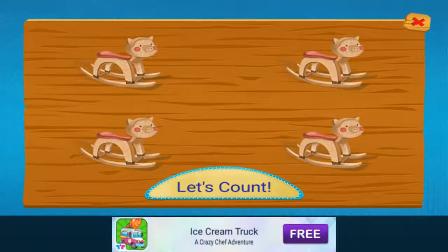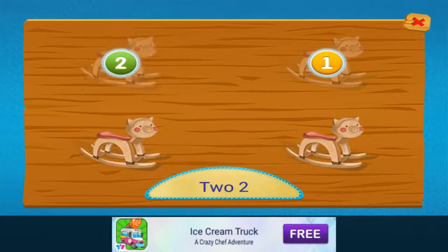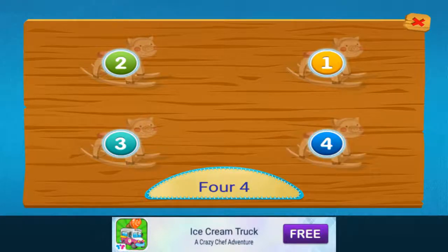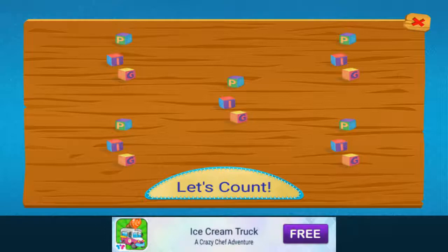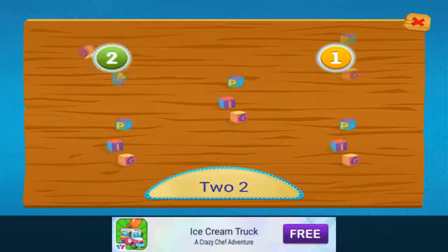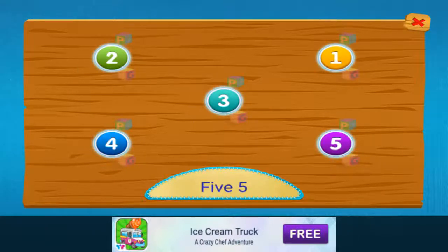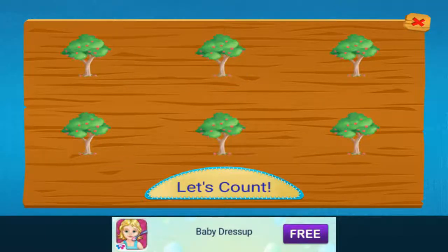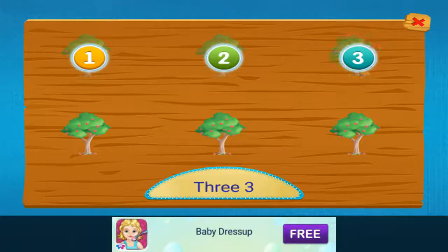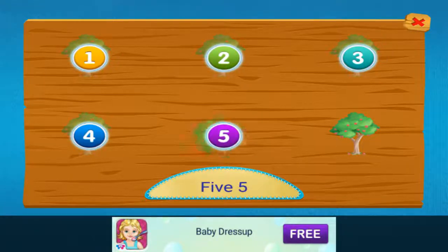How many toys do you see? One, two, three, four. Great! How many toys do you see? One, two, three, four, five. Awesome! How many trees do you see? One, two, three, four, five, six. You got it!